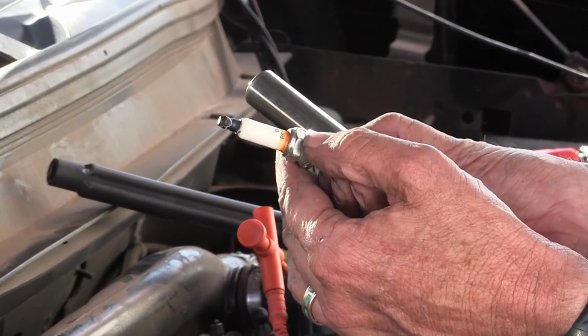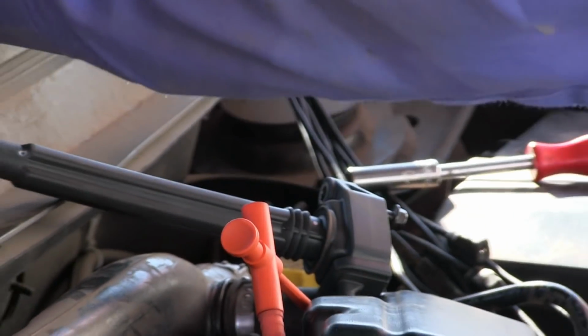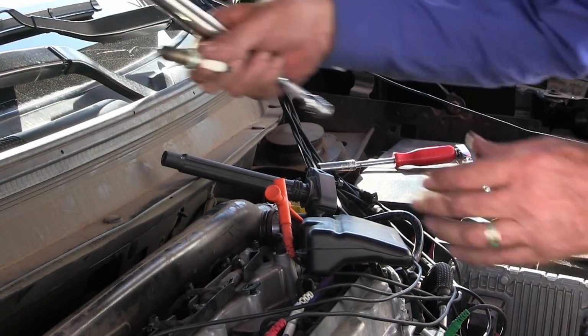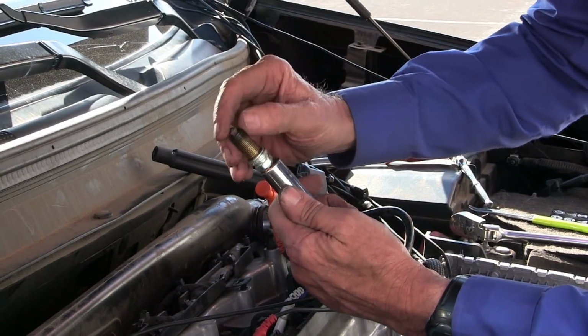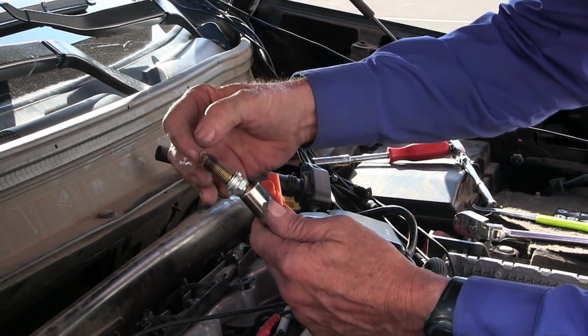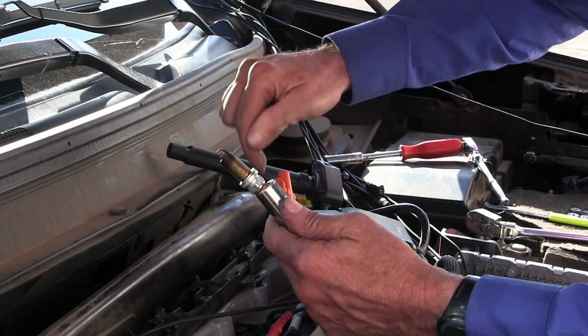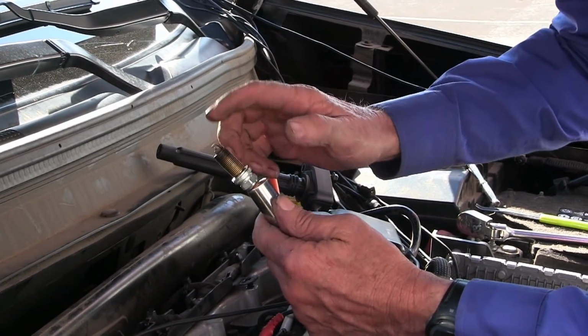It's just coming out the boot, guys. So what's happening is the spark, every now and then, it's harder for that spark to jump across that electrode than it is for it to come across that boot to the head. What needs to be replaced, like I say, is this boot. We'll replace the plug as well.